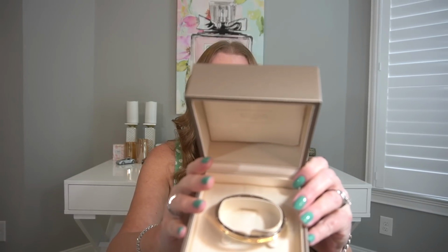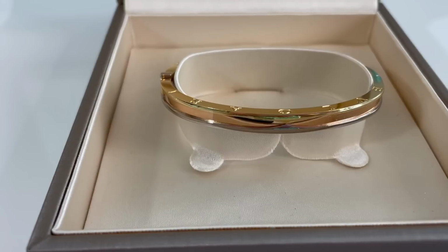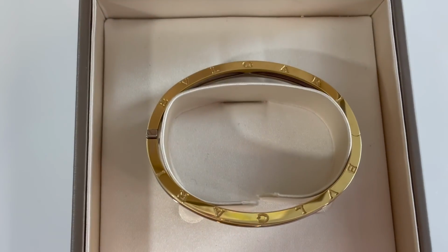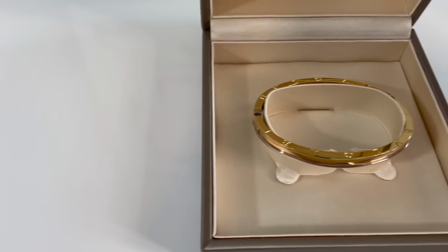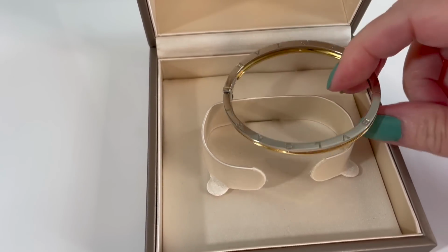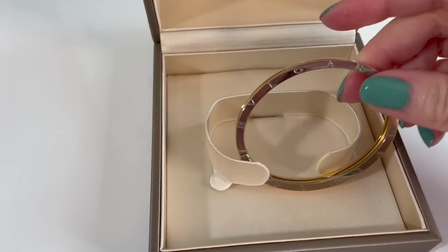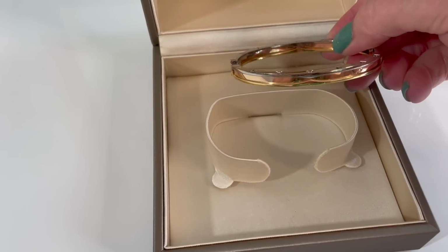So number 7 is from Bulgari, since we were just talking about Bulgari. And this is probably my favorite bracelet ever, like ever. Even over the Love, even over the Juste un Clou. Again, I'm going to have to put in pictures, but it is in the tri-color, and it is just so beautiful. The center is rose, one end is yellow and the other one is white, and it's a full around bangle, which I love because I can take it off.